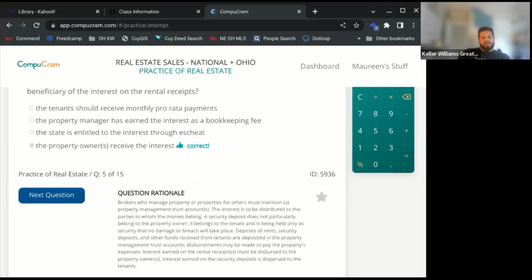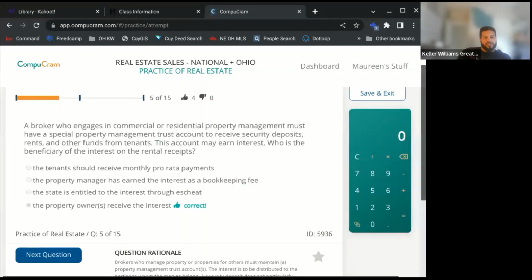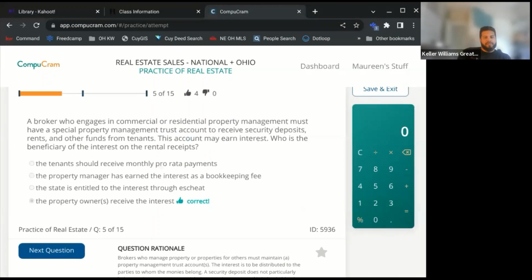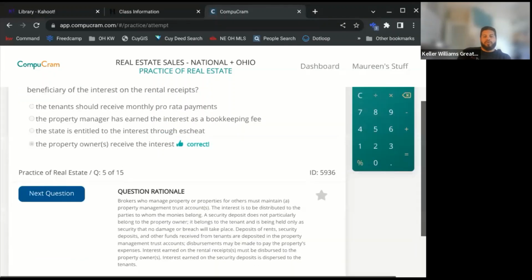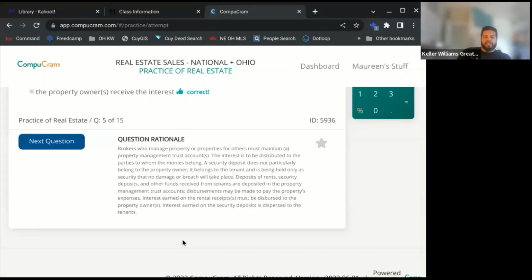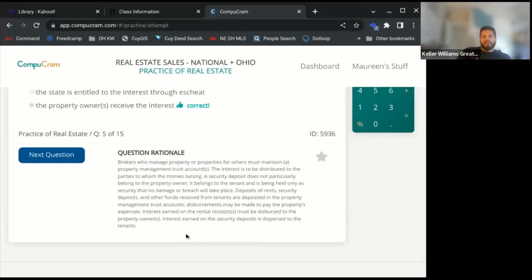So interesting. Wasn't it a security deposit? Oh, the account, the total account. Yeah. If it's only security deposits, then it's just the tenants. So the rest of the money does go to the property owner.